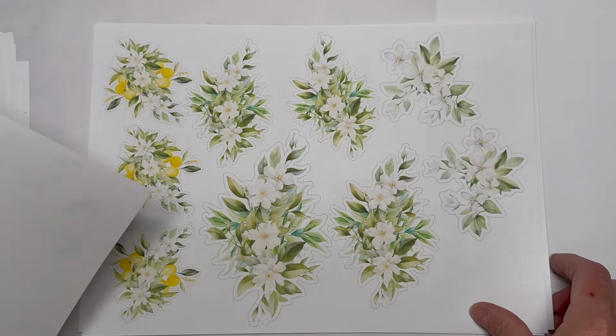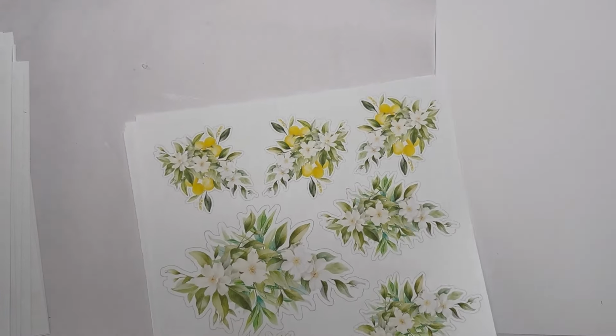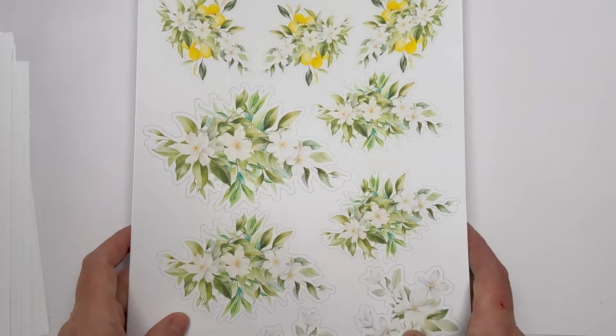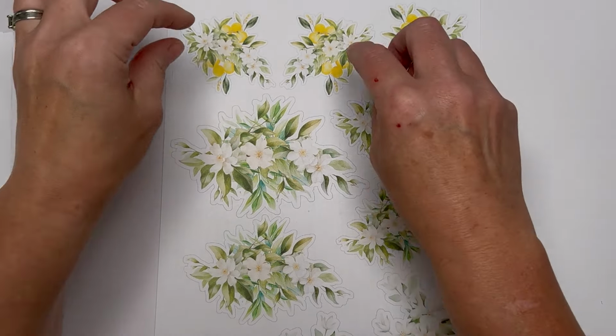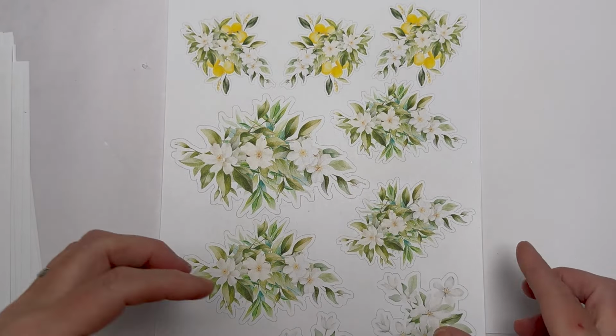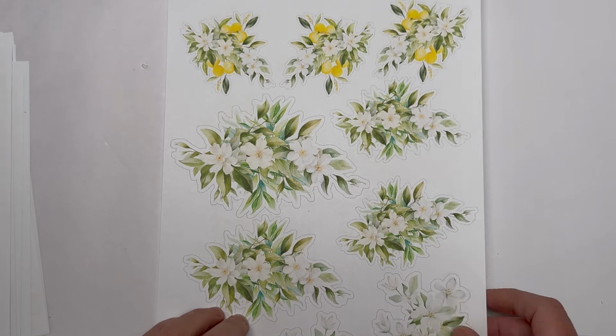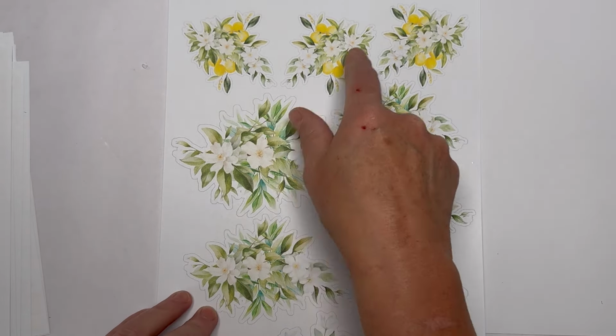It's up to you. So here we've got some fussy cuts. I don't know how the camera's going to pick these up, because I've done them quite subtle. So they look really pretty, because if we have them too bright, then the lemon is just too garish, and I didn't want it garish. And so they've been toned down slightly. So we've got the lemon swag. Those are mirror image. That one isn't.